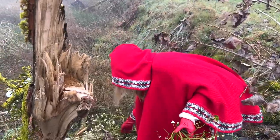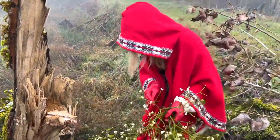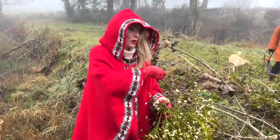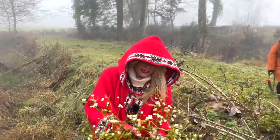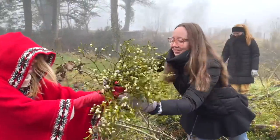Because it's not going to survive now the tree is dead, so we can use all of it. So let's leave some to come out just at the last minute, maybe before New Year's as well. But there's so much over there. Oh, yeah. Okay. This is more successful than I thought it would be. Fantastic. Thanks, Maria.